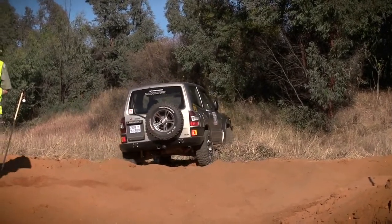Yeah, real tough. Just got stuck in the sand. Couldn't get through that third gate at all. Just impossible to get around. This vehicle, I don't know. It must be the driver. Can't be the vehicle.